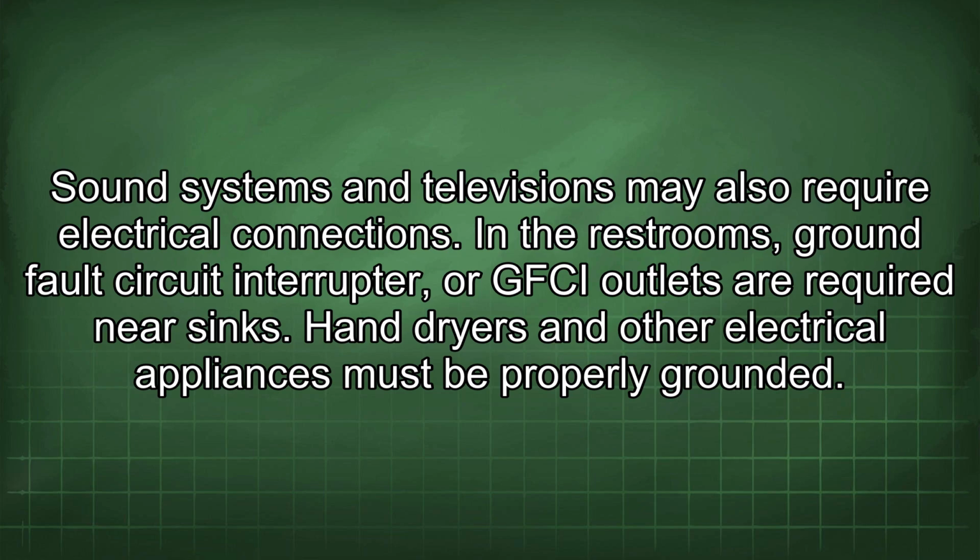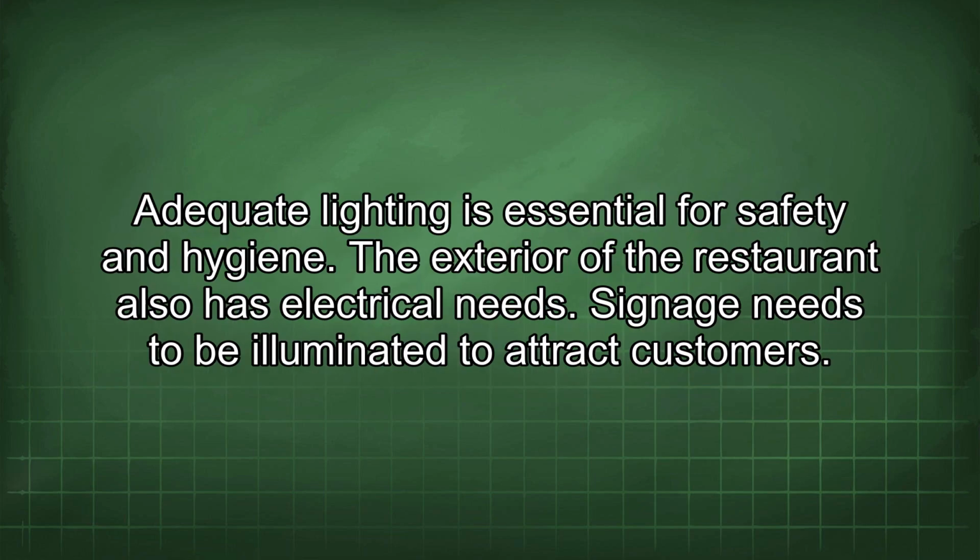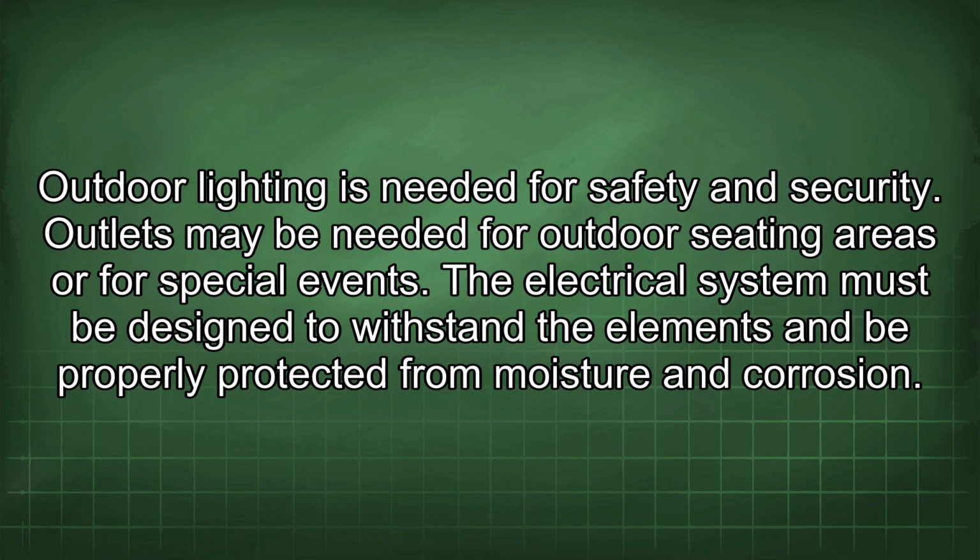Hand dryers and other electrical appliances must be properly grounded. Adequate lighting is essential for safety and hygiene. The exterior of the restaurant also has electrical needs. Signage needs to be illuminated to attract customers. Outdoor lighting is needed for safety and security. Outlets may be needed for outdoor seating areas or for special events. The electrical system must be designed to withstand the elements and be properly protected from moisture and corrosion.